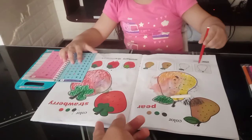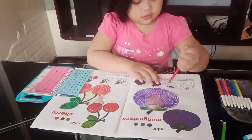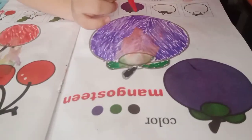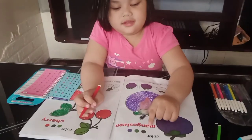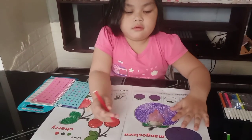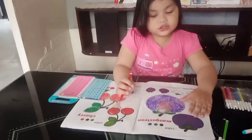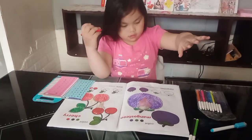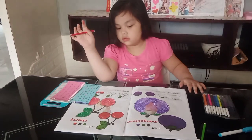Next page. Here. This one. Look, what's that? What fruit is that? This one. What's that? Mangosteen. It's a mangosteen. The mangosteen is purple. What's the color? The mangosteen is good for the health.